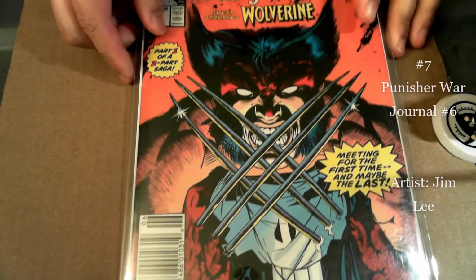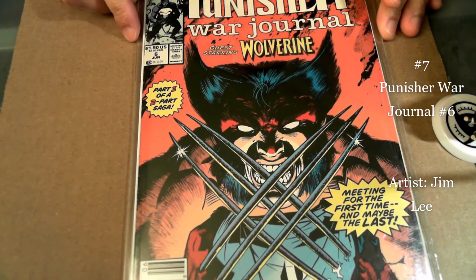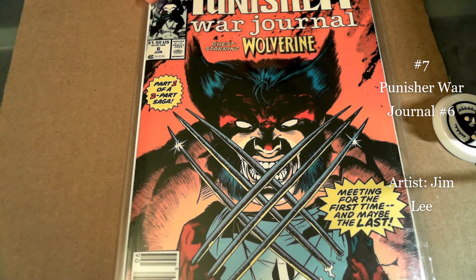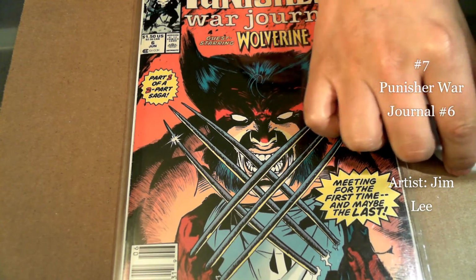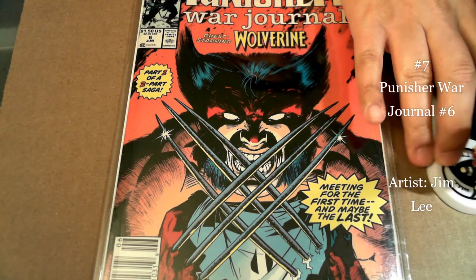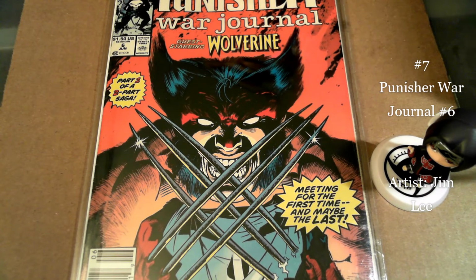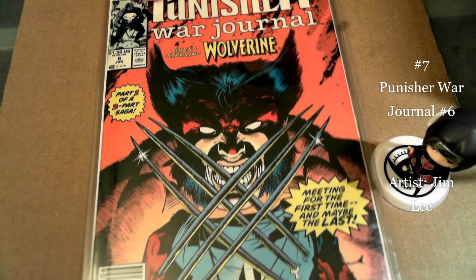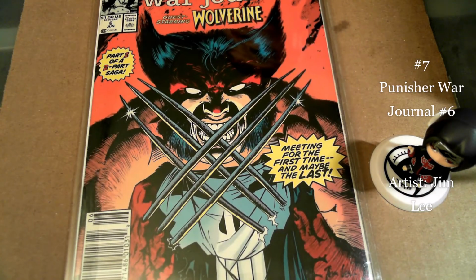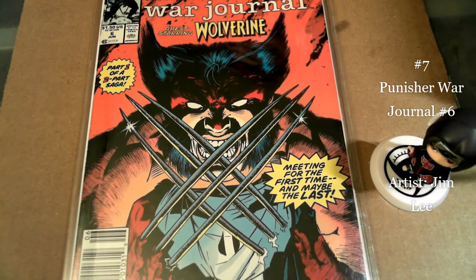Okay, next we've got Punisher War Journal number 6, and another beautiful earlier Jim Lee cover here, and just Wolverine with his claws through the Punisher's suit there, looking fierce. You can't go wrong with this cover, this Wolverine cover, and that's the thing.